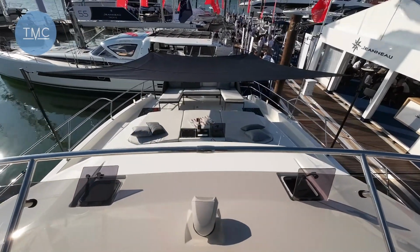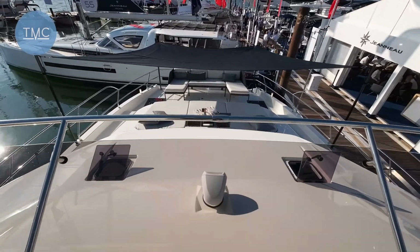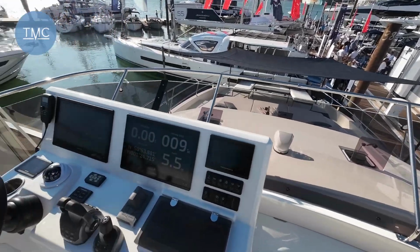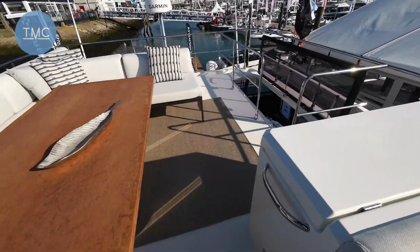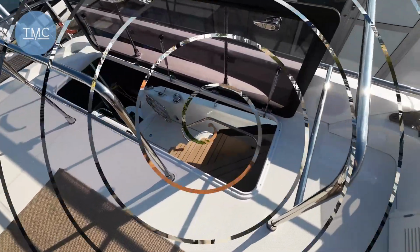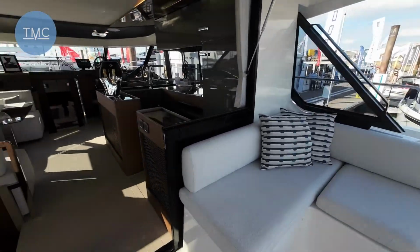What I like is that you've got so many different zones on this boat. So you could have half a dozen people up here, half a dozen people down there. You've got space in the saloon, and none of it feels crowded. Okay, so let's go inside and see what we've got there. So back down into the cockpit and let's go inside.